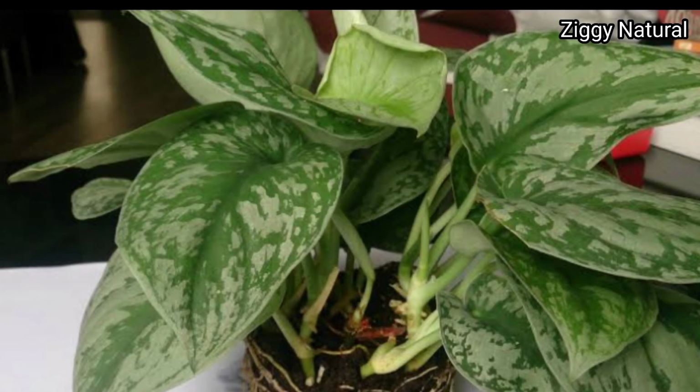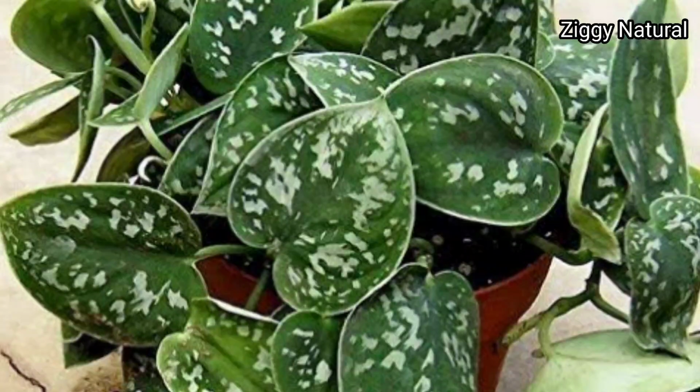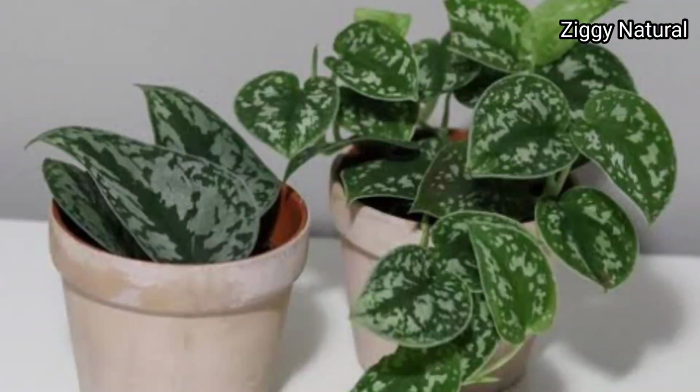The satin vine is a gorgeous plant that's excellent for beginners since it's an easy-to-care-for indoor plant. It is known for its heart-shaped matte leaves, painted with silver spots. It's a fast-growing trailing vine that looks marvelous in hanging planters. The satin vine thrives in medium to bright, indirect light and water it once the soil is dry.